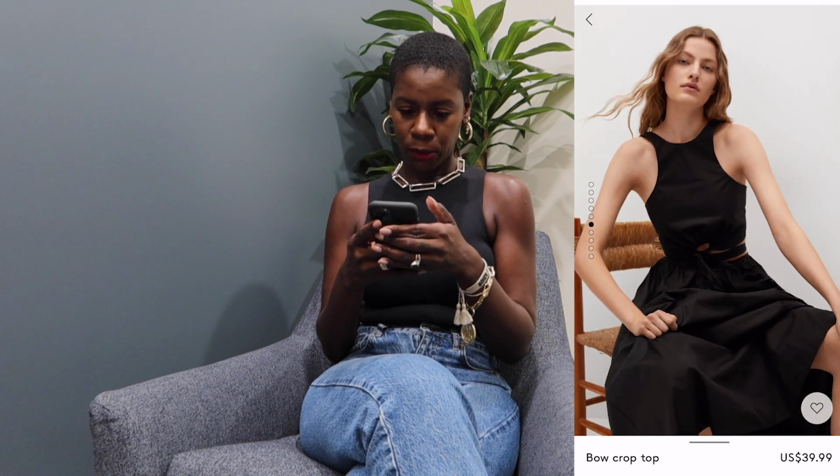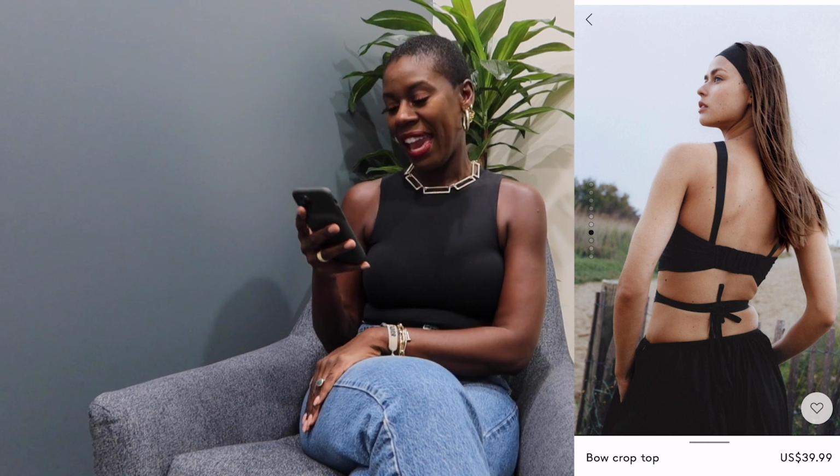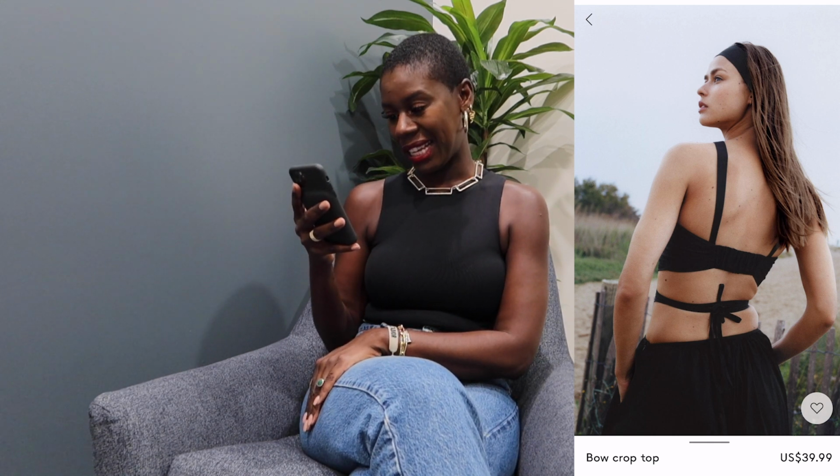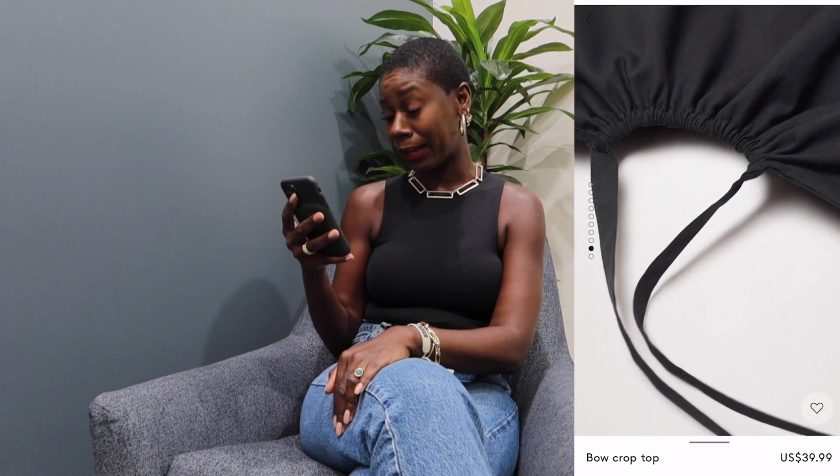My Wi-Fi is moving so slow. But this is really, really cute. And I love that it is paired here with a pair of pants as well as the matching skirt. The matching skirt is $100. But if you like this look, I definitely feel like it is worth the investment. Again, it's giving me starred vibes, and I am here for it. A cotton piece that you can throw in the wash that is going to look really good during the summer months.